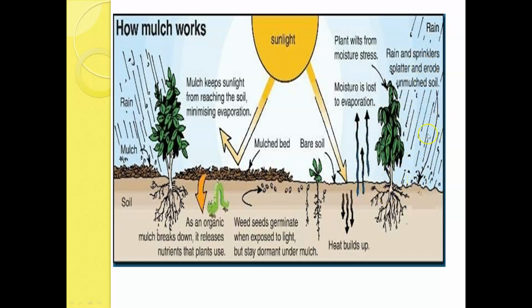And then when rain does come, it really tends to splatter and do some erosion. If you take a look at the example on the left, where there is mulch, the mulch acts as a little bit of insulation to keep the sunlight from directly hitting the soil. Mulch does break down, and that's why oftentimes you need to refresh the mulch. I would say at least every other year. As it is breaking down, it is adding organic matter into the soil, which improves the soil structure.